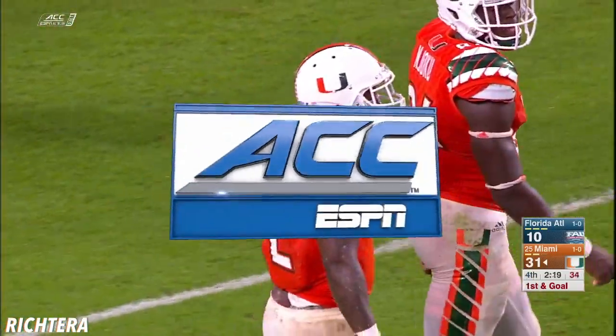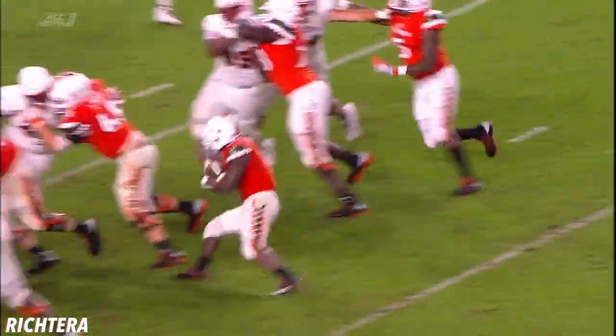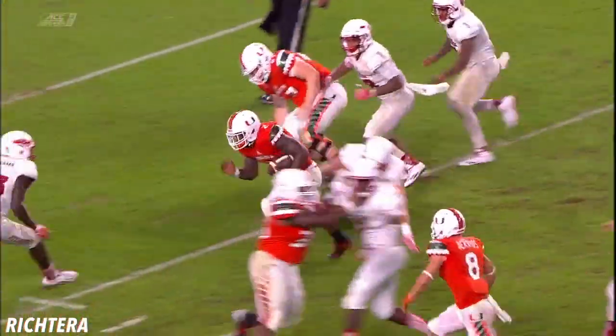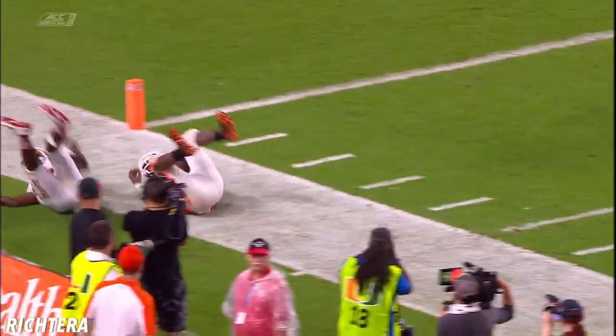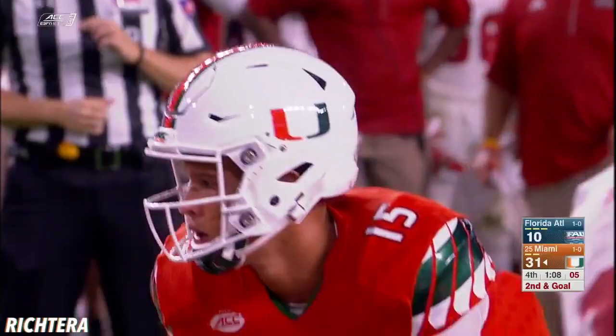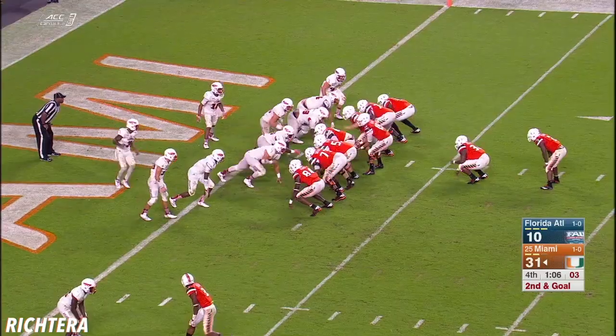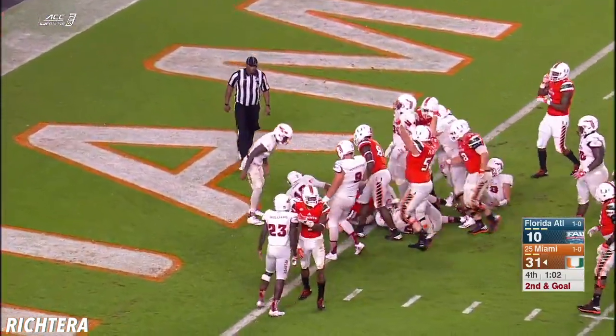And although he's 5'9", 200 pounds, Yearby has scat back ability with his ability to bounce it inside and bounce it outside. And when he gets to the edge, not too many people are going to catch him getting around the corner. Good job by Yearby, finding the lane and getting to the outside. In the red zone tonight. Handed off one more time, and it's a touchdown.